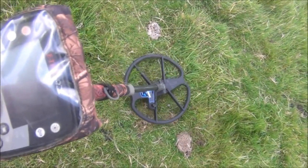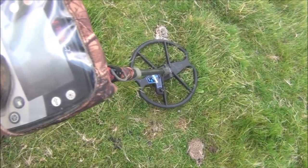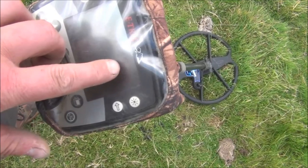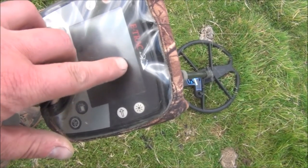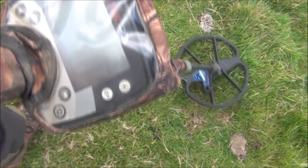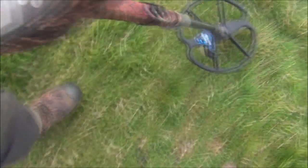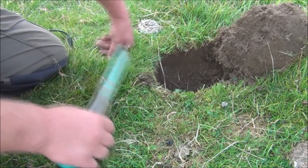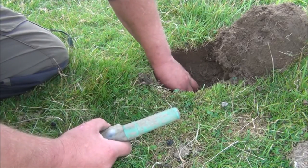Now this signal's one of those ones. Yeah, like that. It's hitting on the bottom of the screen, but it's also jumping up to the top. And it's spending a lot of its time in this top quarter of the screen, which is always a good place. It's a tricky one, but it's going to get dug. Well, it was about 6 inches. That's what the depth gauge said as well.